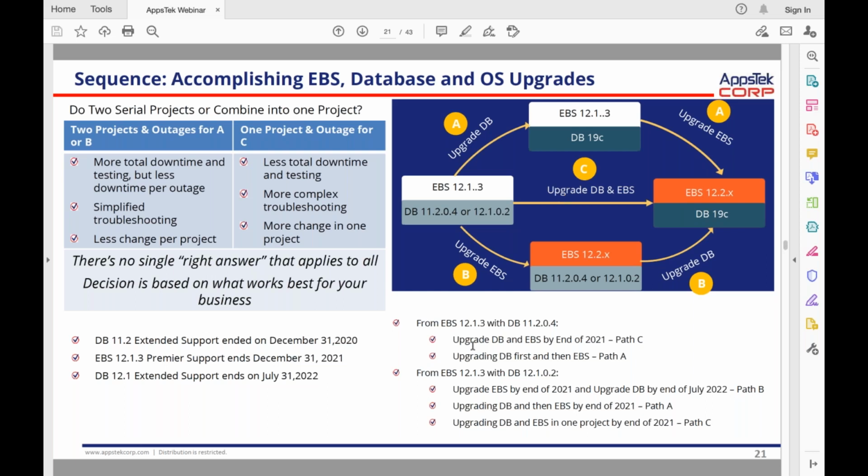But when it comes to the database, you have a little bit more room or time to upgrade, which for 12.1 is June, or mid-2022. So the question comes, should two serial projects be combined into one project? It really depends on your landscape.